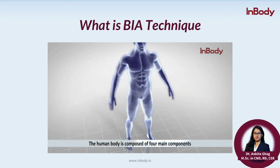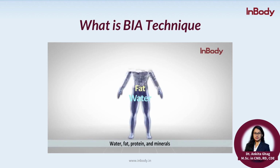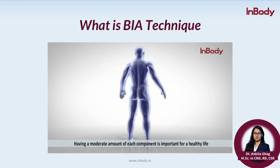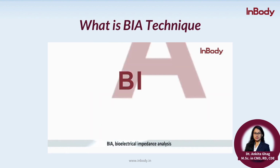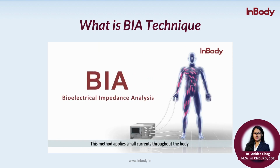The human body is composed of 4 main components: water, fat, protein, and minerals. Having a moderate amount of each component is important for a healthy life, and the BIA is considered as one of the most practical methods to know. BIA, bioelectrical impedance analysis. This method applies small currents throughout the body and measures the voltage to get a value called resistance, also known as impedance.